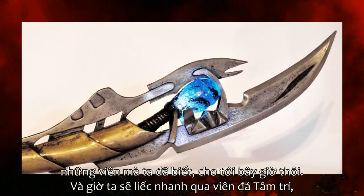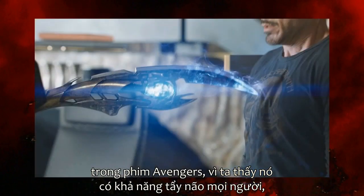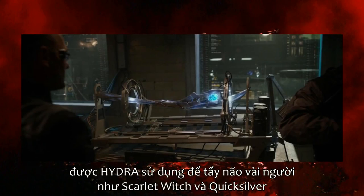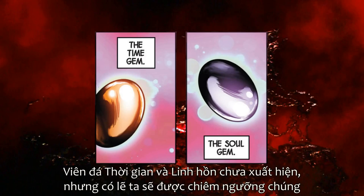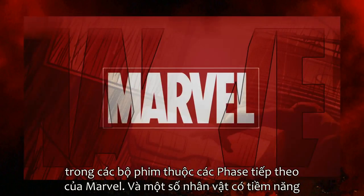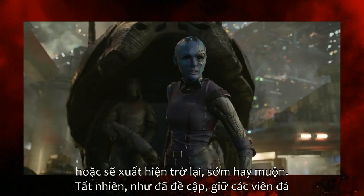Just a few more quick things. The Mind Stone, although not confirmed, is probably the gem inside Loki's staff from the Avengers, seeing as it's capable of brainwashing mostly anyone. That was last seen at the conclusion of The Winter Soldier, being used by Hydra to manipulate Scarlet Witch and Quicksilver, who are 2 superpowered characters set to feature in the Avengers Age of Ultron. The Time Stone and Soul Stone are yet to appear, but we'll most likely see them emerge over the next phase of Marvel movies. There has been a number of Marvel characters linked to them over the years: Adam Warlock, Doctor Strange, Nebula, all of which will most likely appear or reappear sooner rather than later.